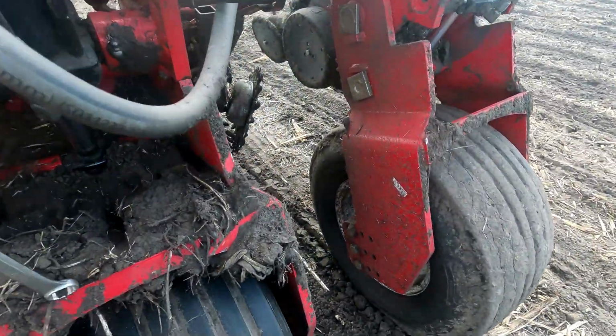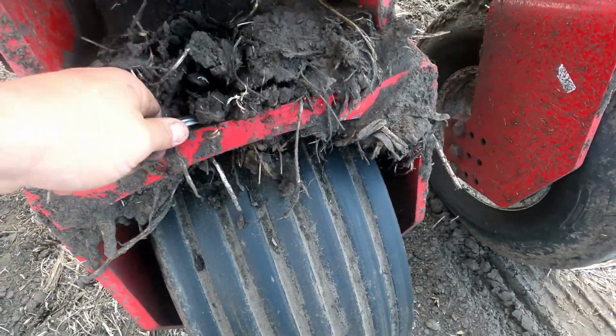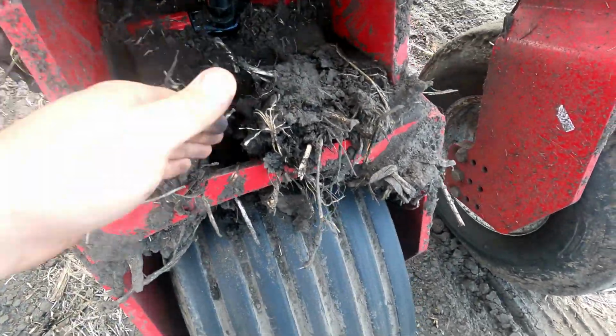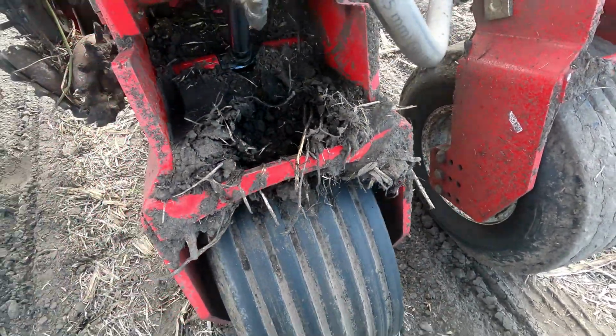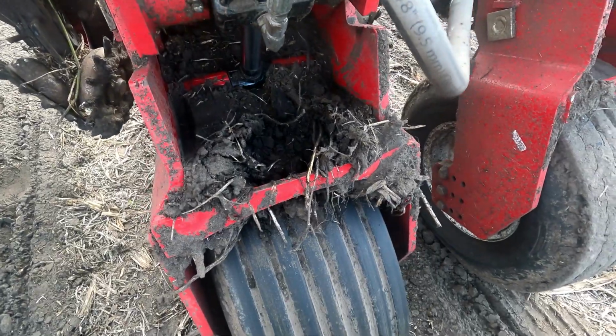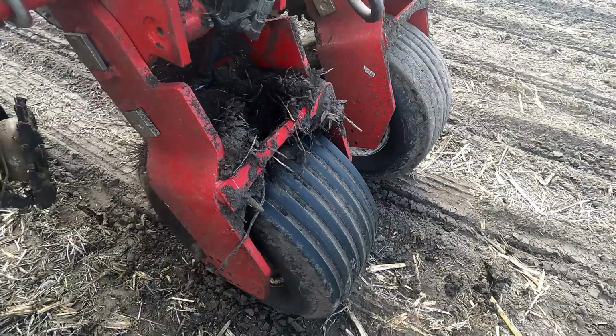But this is what I was running into last night. I was running into muddier stuff, so I was starting to get a lot more buildup in my tires, which I don't like, so that's why I quit. I could have finished, but just take a bit of time to clean this out, and then go finish this field off.